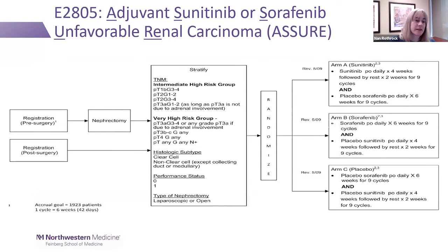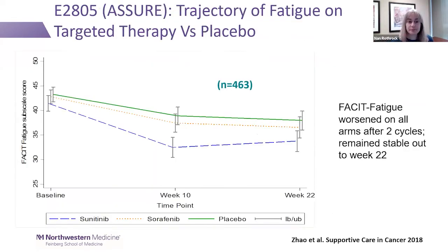Another trial, the E2805 trial, is a phase 3 trial of sunitinib or sorafenib compared to placebo for patients with renal cell carcinoma. And this is the randomization and stratification figure. The primary quality of life objective was to compare fatigue on targeted therapy to placebo. Here you see on the x-axis is time, on the y-axis is a FACIT fatigue score. The blue and orange lines are the 2 trial conditions, intervention arms, and the green line is placebo. And what you see is that fatigue worsened on all arms after 2 cycles and remained stable at 22 weeks.